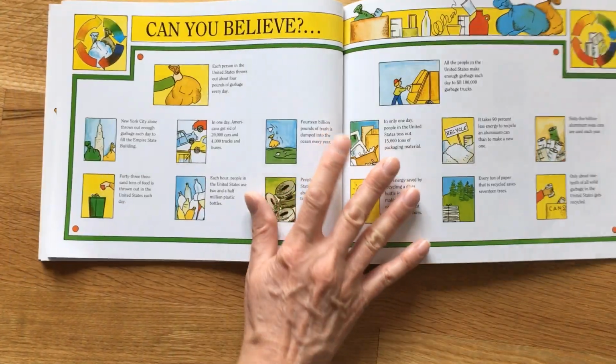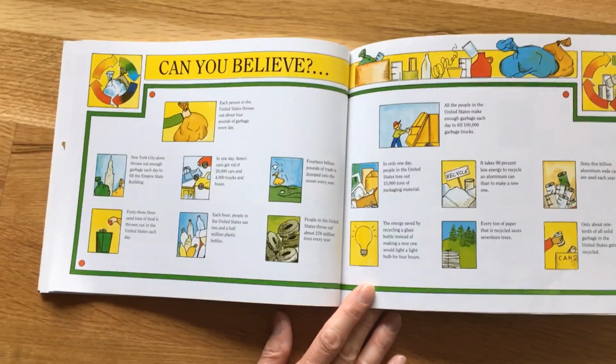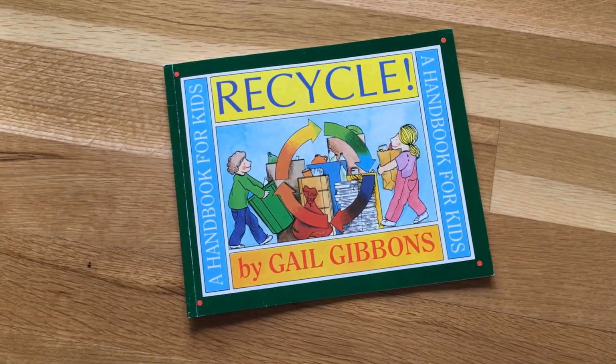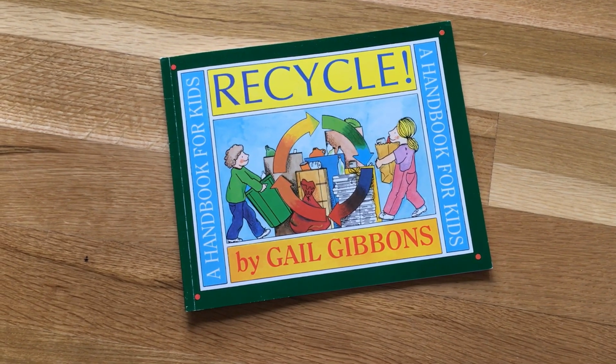These are just some fun facts about recycling, but I'm not going to read those right now because that was kind of a long book all about recycling. That's all for now.